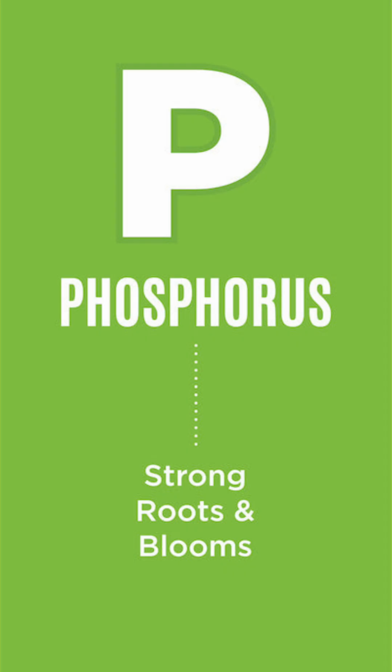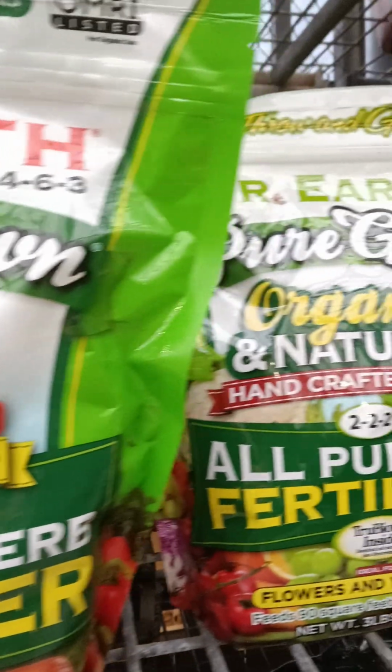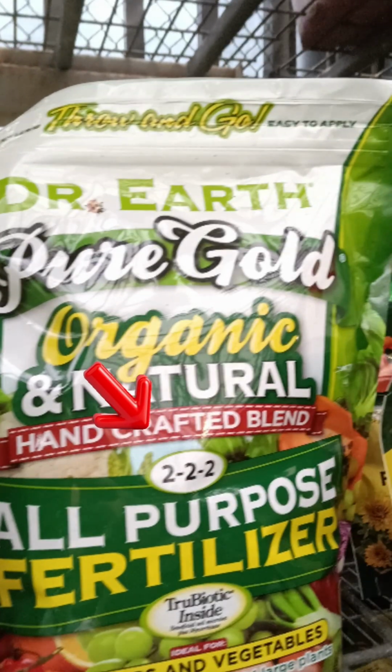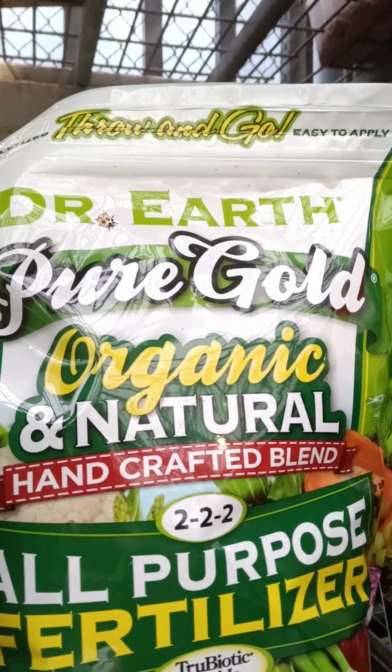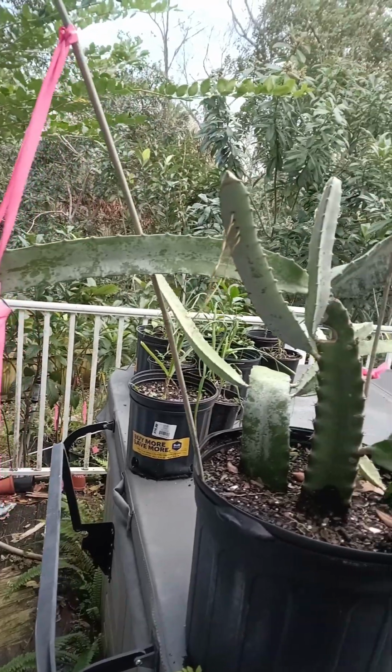Next is your NPK levels. These are the most important nutrients for your plants. Think of them like proteins and carbs for humans. If your plants don't have enough food, they starve, but also too much can hurt them too.